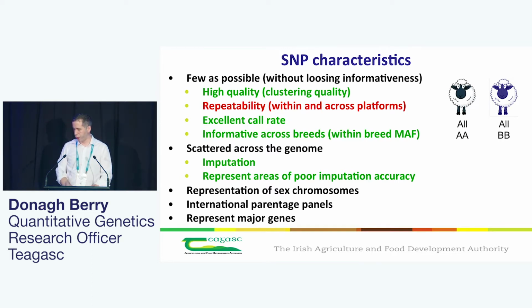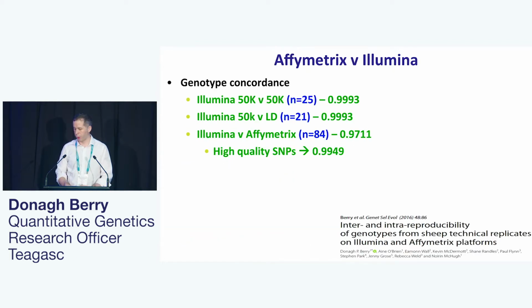So I'm just going to go through a lot of these individually. So if we talk about the repeatability, this is just some work, and this is exactly what happens when you don't have good systems of recording things. You end up genotyping the same animals twice by accident. I could, of course, pretend that we did this purposely for this study, but in reality, we ended up genotyping 25 animals on the Illumina 50K twice, right? And the good news is that the genotype concordance was 99.9%. So as you would expect, exactly the same genotype with exactly the same panel.